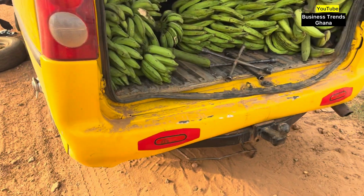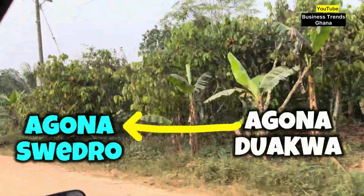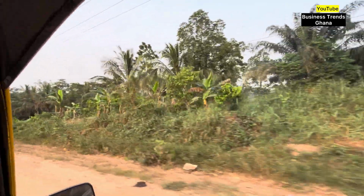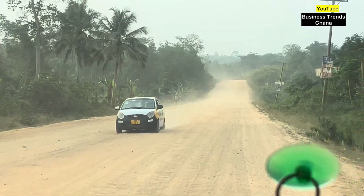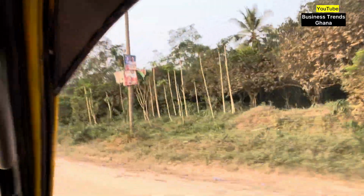Welcome, ladies and gentlemen. Today I'm taking you from AGONA DUAKWA to AGONA SWEDRO in the central region of Ghana, and it is very interesting for you to stay tuned to understand how some of the roads in the central region of Ghana look like. Notwithstanding, you also get to enjoy the beautiful vegetation in this location and experience what I'm experiencing currently. So come on, man.